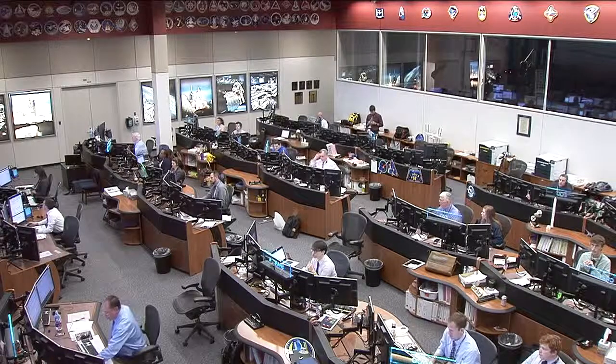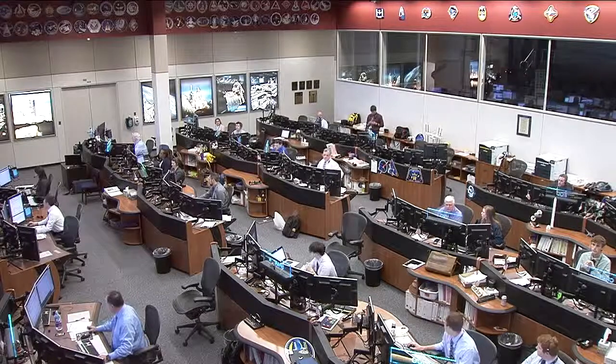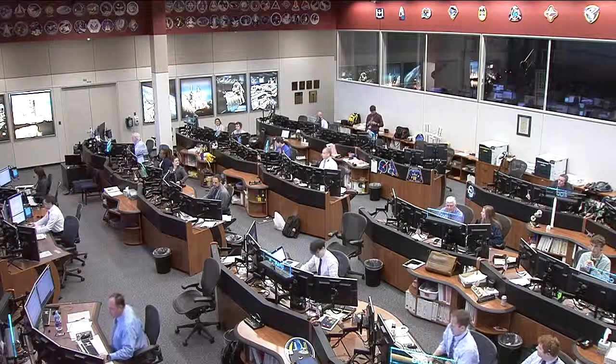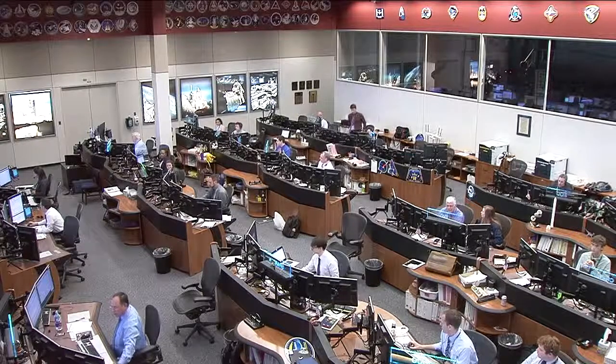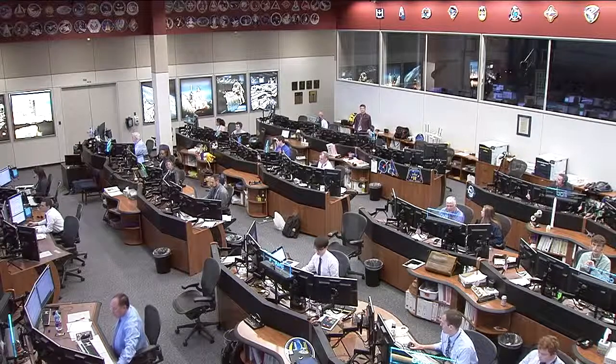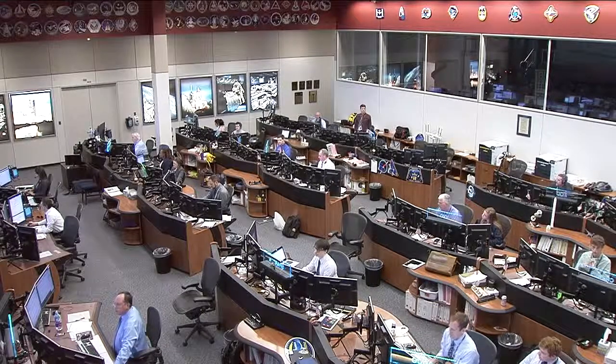Dragon's release today set the stage for another departure tomorrow when the Progress 71 cargo craft will undock from the aft port of the Zvezda module at 3:40 a.m. Central, headed for a deorbit burn and fiery re-entry into the Earth's atmosphere over the Pacific Ocean, completing its 7-month stay at the station.